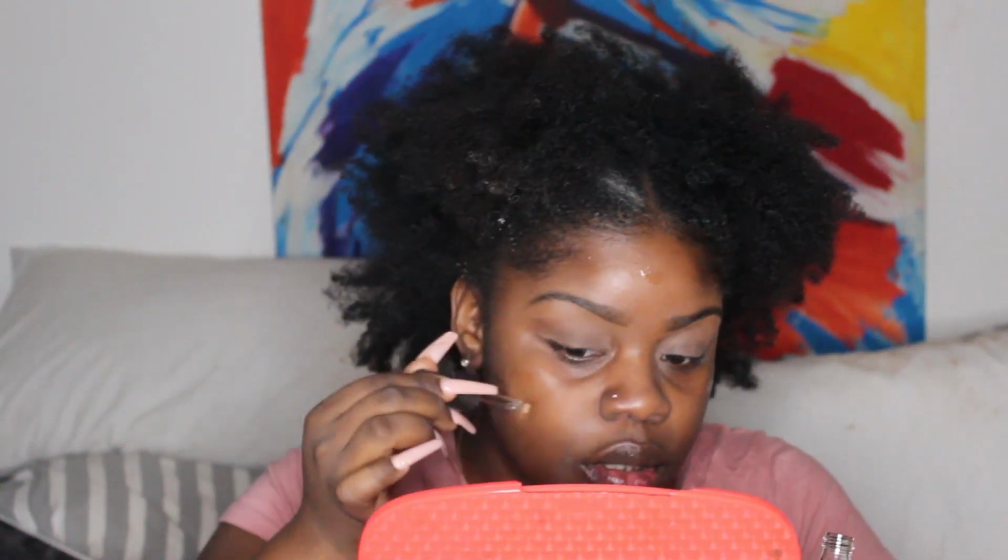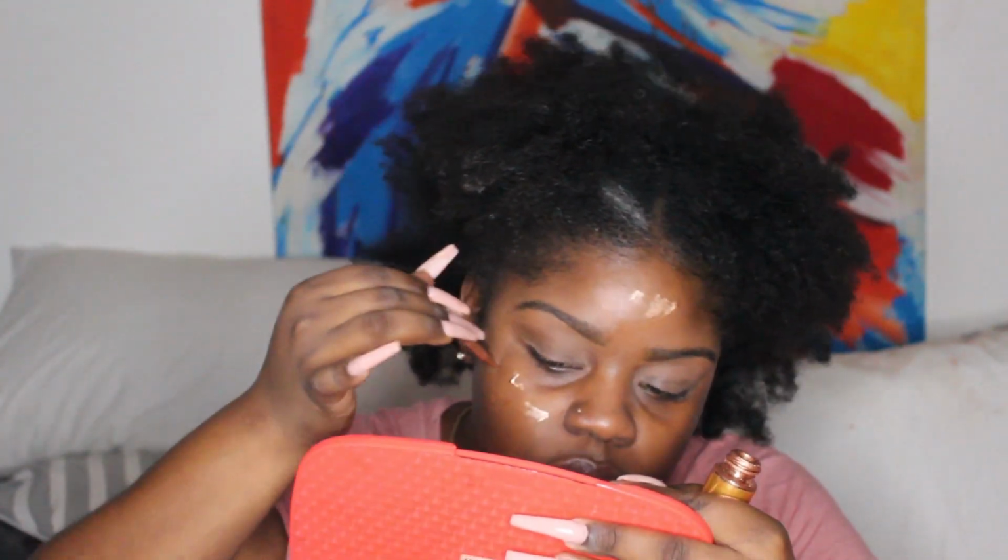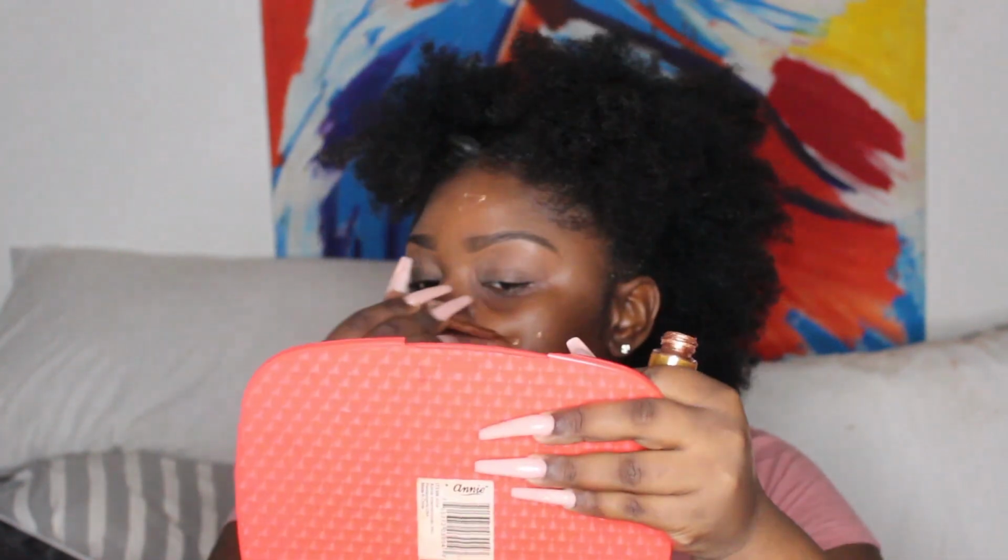Then I'm taking some Prep and Prime drop just to put that hydration back in my skin, and then it just gives me, I don't know, like a layer of coverage. I don't know how to explain it. You'll see after I put the powder on. But yeah, I'm putting that everywhere. Not in my T-zone because, girl, a girl can get oily. Or my nose, I should say.